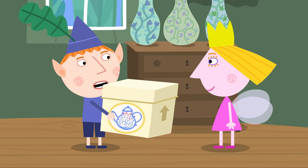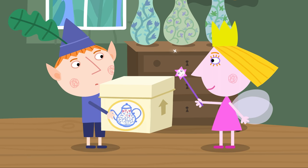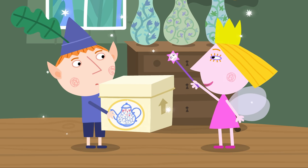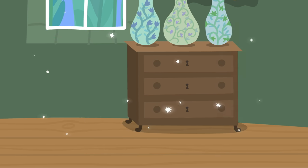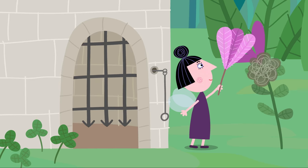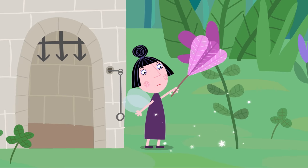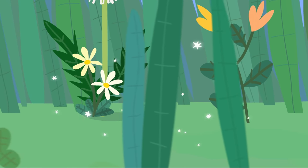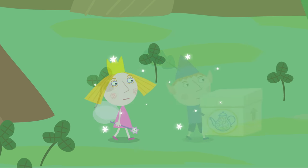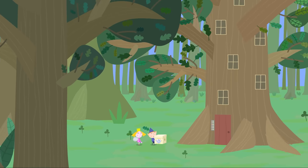But what if someone sees us? I can make us invisible. I know that spell. Abracadibbly dibble, make us invisible. Hey, it worked. Come on. Dum da dum dum ta ti da. There's Nanny. Ben, be quiet. Oh, bother. My invisible spell has worn off. That's all right. We're nearly there. No one will see us now.